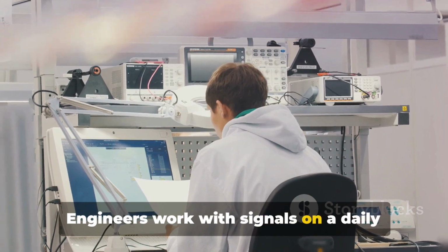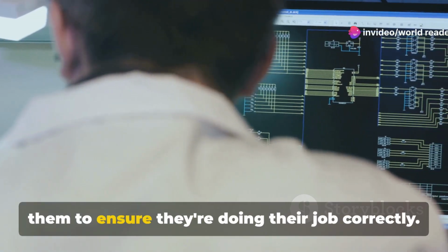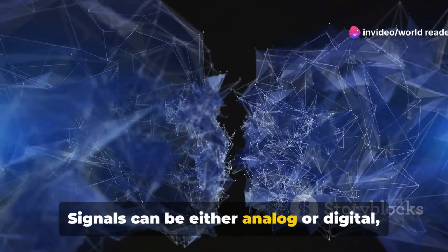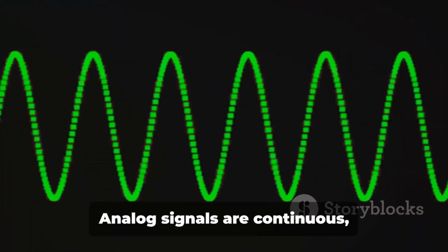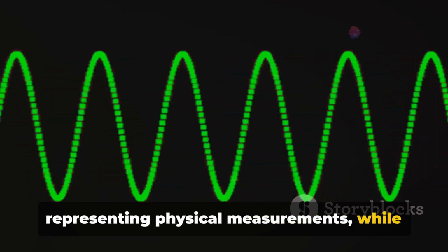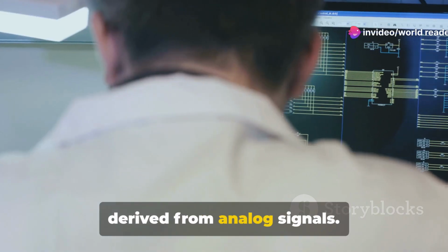Engineers work with signals on a daily basis, observing, analyzing, and decoding them to ensure they're doing their job correctly. Signals can be either analog or digital, with each having its own advantages and disadvantages. Analog signals are continuous, representing physical measurements, while digital signals are discrete time signals, derived from analog signals.